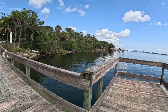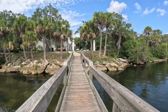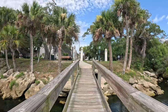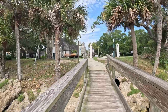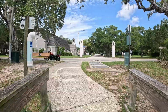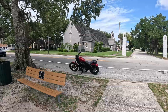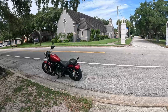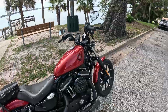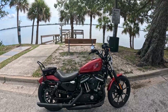So walk back up here to the bike. Yeah, this is all the bigger the park is. One trash can, one bench. And there's my beautiful Iron 883, 2019 model. Bought that brand new. Got a little over 20,000 miles on it. Yep, very, very cool. And there she is. I love riding it. Alright, well, we'll throw a leg back over it and keep on going.